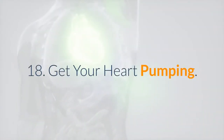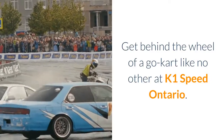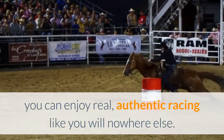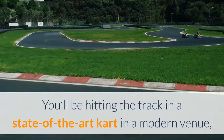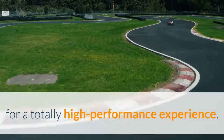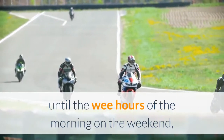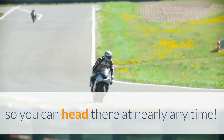18. Get your heart pumping. Get behind the wheel of a go-kart like no other at K1 Speed Ontario. With options for both novice and experienced drivers, you can enjoy real, authentic racing like you will nowhere else. You'll be hitting the track in a state-of-the-art kart in a modern venue, for a totally high-performance experience. Races start at just $20 and the track is open until the wee hours of the morning on the weekend, so you can head there at nearly any time.